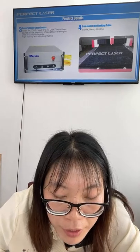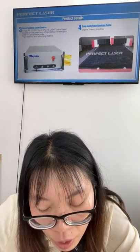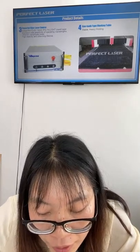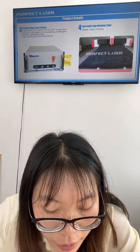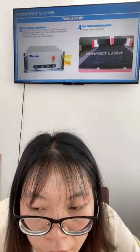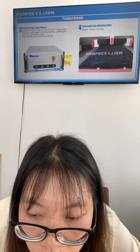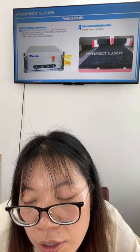The third one, number three, is the powerful fiber laser source. It adopts Raycus, Max and IPG brand laser sources, with a wide selection of operating wavelengths. This laser source has low noise, high stability and ultra long lifetime. This picture is of the 500 watt source. We can also send you pictures of 1,000 watt, 1,500 watt and 2,000 watt sources if you want.